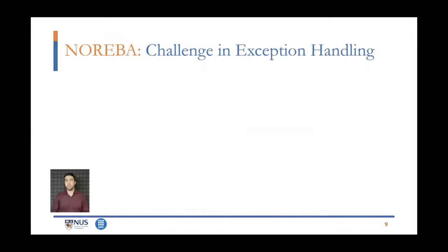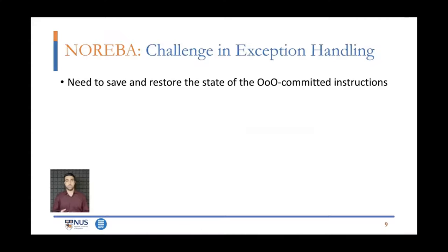A challenge in out-of-order commit is the recovery from exceptions. We build Noreba on top of the RISC-V instruction set architecture, which limits the exceptions to floating point exceptions and memory-related events. Floating point exceptions can be accrued and reported at the end of the execution.